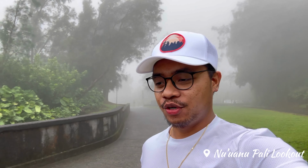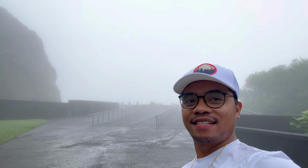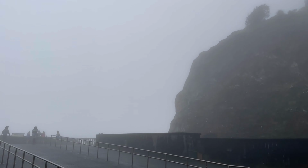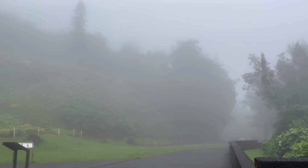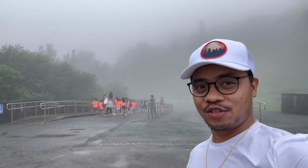So I'm here at Nu’uanu Pali Lookout, and currently it's foggy. Hopefully we can see something up here. At the back are some students who are doing some educational tour. Students in one of the elementary schools here in Hawaii. There's nothing much to see because it's so foggy.